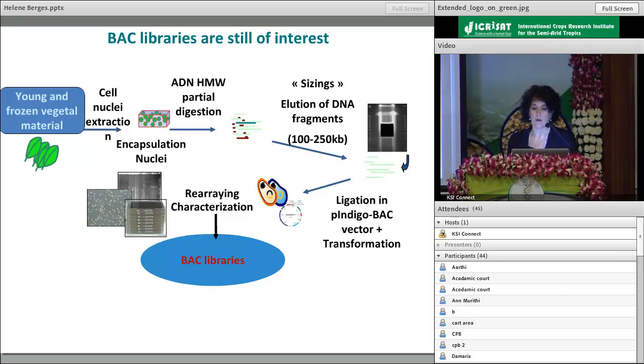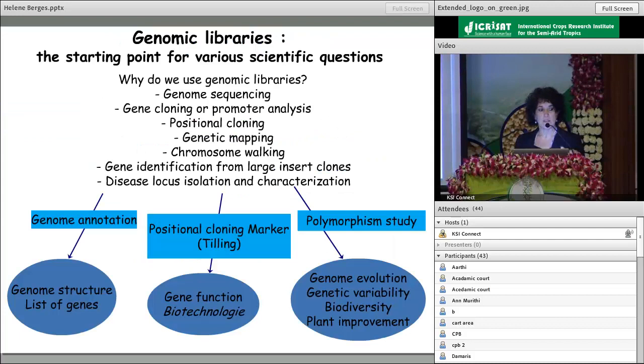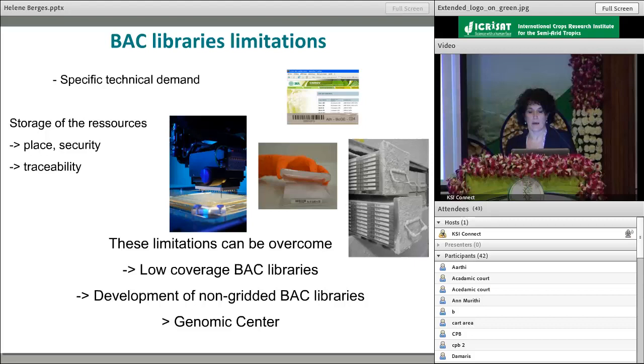These BAC libraries can be the starting point for various scientific questions. We use those libraries for genome sequencing projects, but also for gene cloning or promoter analysis, positional cloning, genetic mapping, chromosome walking, to identify genes from large insert clones and to characterize disease loci. Of course, you can say that there are some limitations with BAC libraries because of the specific technical demands to construct them, and also a problem of storage, because when you study a large genome, you need to produce thousands or millions of clones.